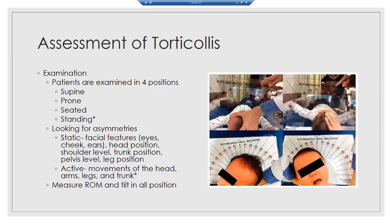You want to treat it early because your main worry is that if they spend too much time in that position, their brain will actually set their new horizontal at something that you and I don't see as horizontal, which could just set them up for even more troubles later in their life. And so we always want to measure range of motion and tilt in all positions, which we'll see in the next slide.